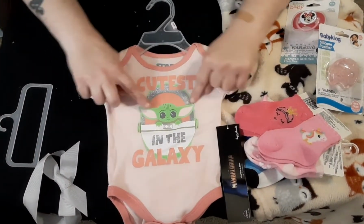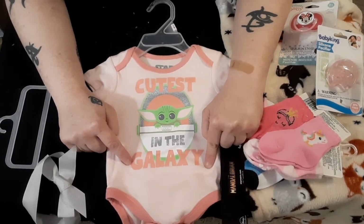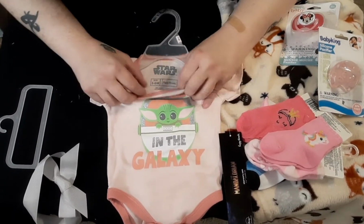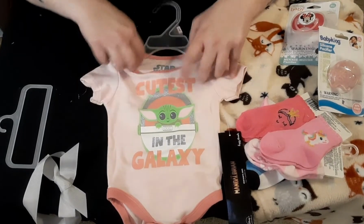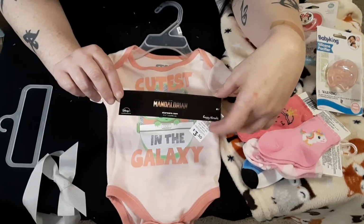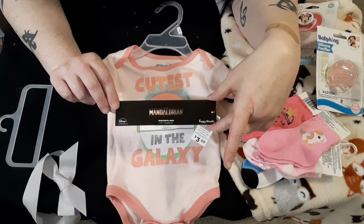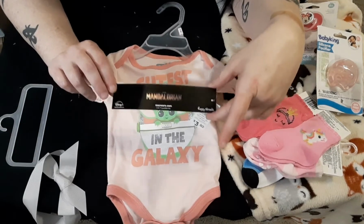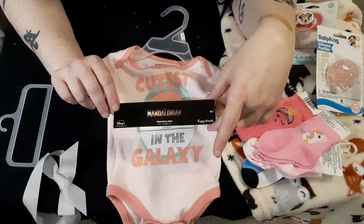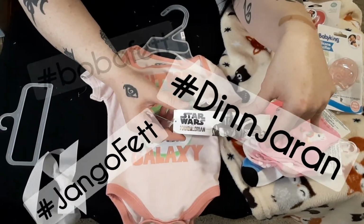Look. Grogu, cutest in the galaxy. Size 3 to 6 months. This is Happy Trends brand. It is Disney, obviously. You can go to StarWars.com and see a lot more Star Wars things. If you have not seen The Mandalorian on Disney Plus, I highly recommend watching it. Boba Fett is my jam.